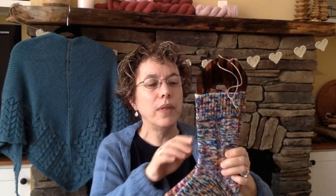And I'm going to bring this up here. I don't know if you can see. It has a garter ridge down here. And next time, if I'm doing it with a highly variegated yarn, I might just make that reverse stockinette instead of garter stitch. And then I would know whenever I come to this place, I would just purl those stitches instead of looking to see whether it was to be knit or purled.